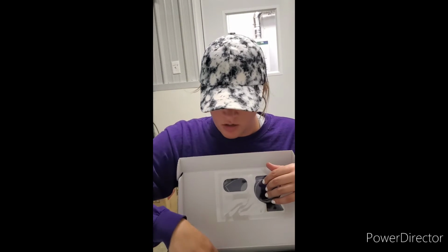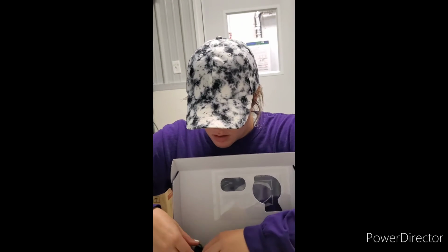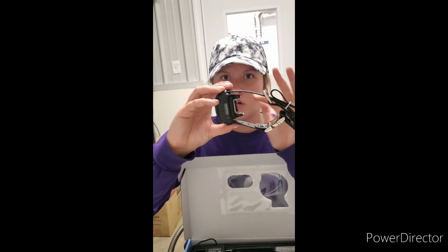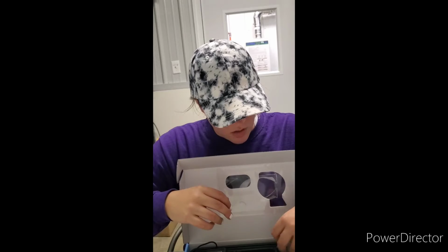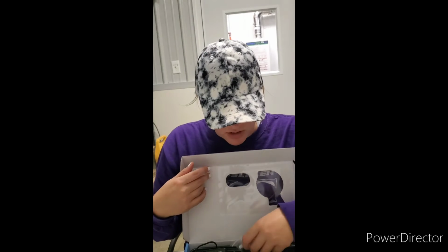Inside this box, we have Wrigley's original strap. So if you don't want the bungee clip snap, we have the original strap here. We have his charger that can charge both the remote and the collar at the same time. These prongs should not come loose for any reason, but if they do, we have this tool right here to tighten them. You won't need to, but you have it just in case.